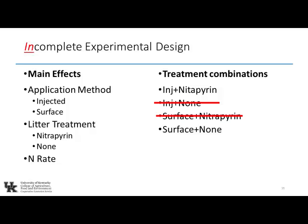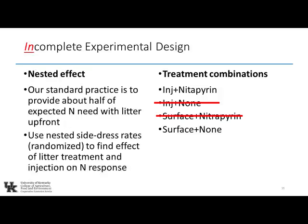I just spent the weekend putting out one of these trials, actually. Saturday and Sunday we were spreading manure out in western Kentucky doing this exact same thing, but we're going to do a complete block design. We've got more space this time. So we then nested in effect. Our standard practice is to provide about half of our expected nitrogen need with the litter up front. So we nested side dress rates to find the effect of the litter treatment on the injected nitrogen response.